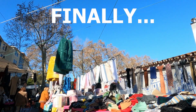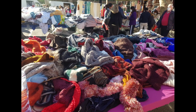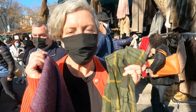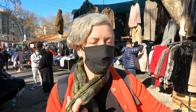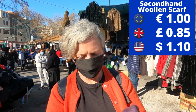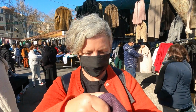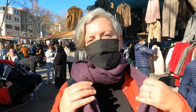Oh wow. Here are all the scarves. I'm so excited. Oh, great success. I found two wonderful 100% wool scarves. This is just a green one, nice and light and small. But look at this one. I love it when they've got a fancy label. 100% lamb's wool. And oh my god, I wish you could feel how soft it is. It's so beautiful. Perfect length.